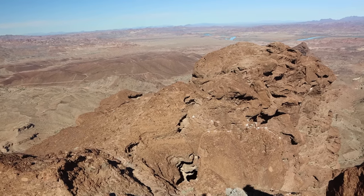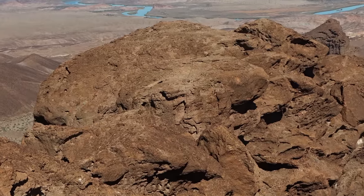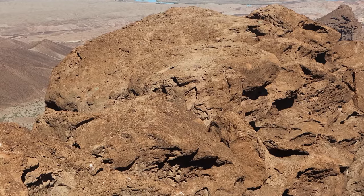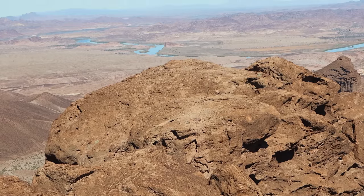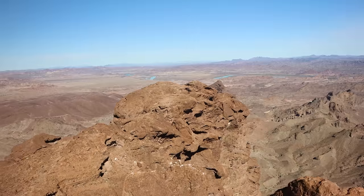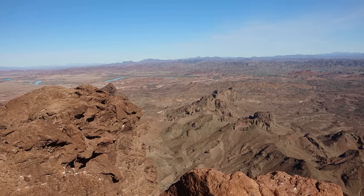This is the way I came up. In fact, you can still see the rope. I can see it in person. I don't know how well you can see it in the camera. It's right in the middle there, that little vertical line. That is the rope, and the Colorado River is out there. Everything on this side of the river is California. Everything on that side of the river is Arizona.